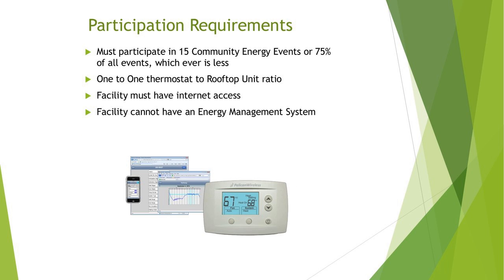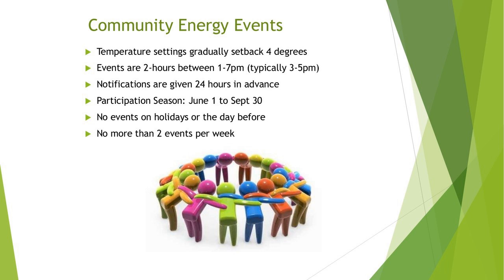So to participate in the free program, you must participate in 15 community energy events, or 75% of all events, whichever is less. You want to make sure in your business that you have a 1-to-1 thermostat to rooftop air conditioning unit ratio. Your facility must have internet, and you can't already have an energy management system. And then finally, you participate in community energy events.